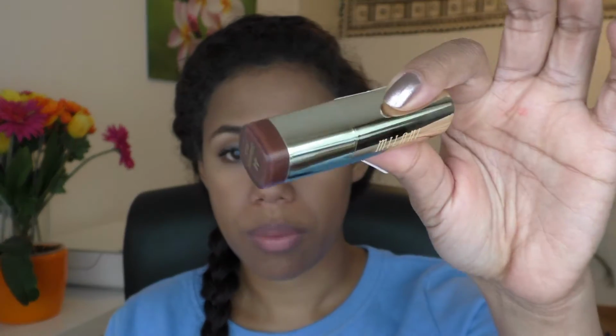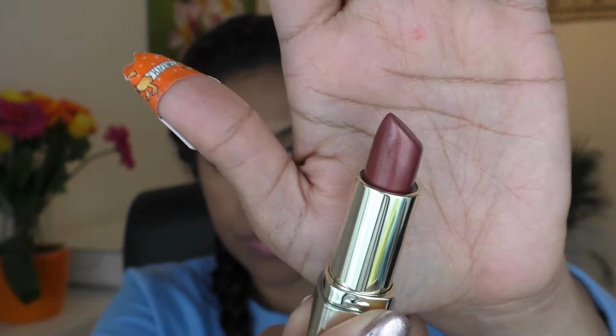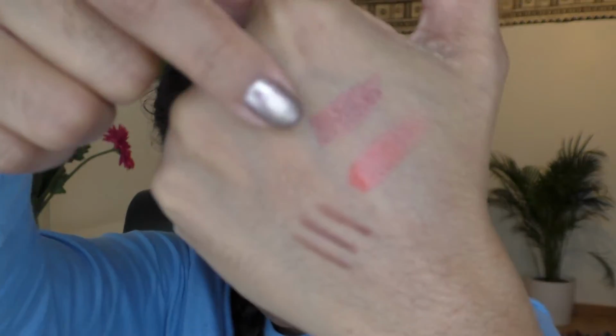And I had bought this lipstick before, on the previous trip, and I just didn't get a chance to film the video, so I'm putting it all together now. It's one of those statement lipsticks. I know they're quite popular, and this is the one I picked up. It's like that. That is cinnamon spice.